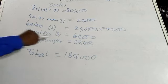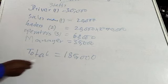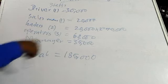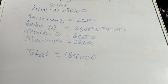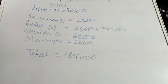Let's assume that we have 3 operators, 20,000 each, which will give us 60,000. Then the manager to run the company, to help us manage every procedure, every process in the company. We are paying that person 35,000 naira. This will give us 185,000.